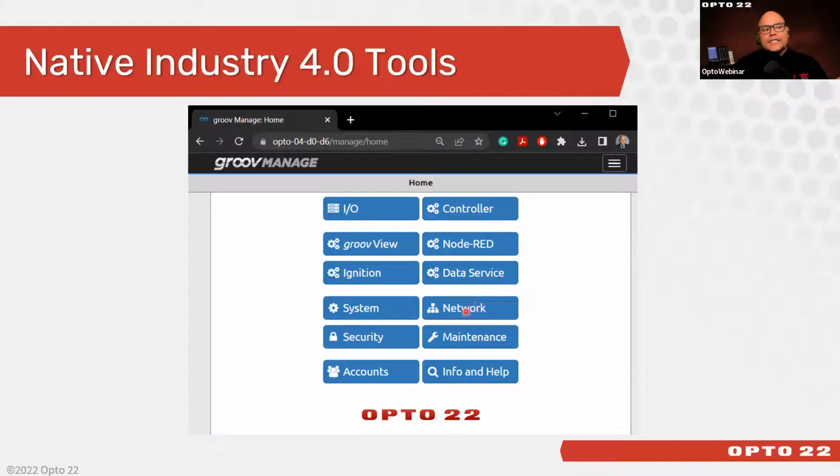The networking and security, here is where you do all of your cybersecurity features, your VPN, your account management, your TLS encryption, your VPN client is all managed here, all through a website. You don't have to learn ladder. You don't have to be a cybersecurity expert. You don't have to know a lot about IT.